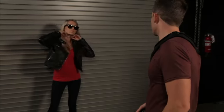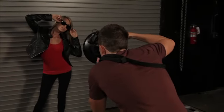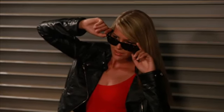Sam, if you could give me kind of a more exaggerated pose, maybe throw your hair over your left shoulder. Okay, that way you can tip your head. Good. Very nice. Just a few shots here.